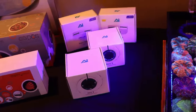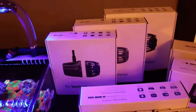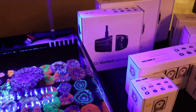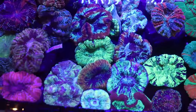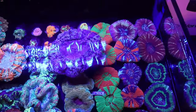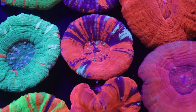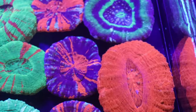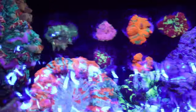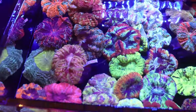Got your Neptune products. AI versus, got some Radions, your Ecotechs. Look at this tank. Oh my God. Look at all these Scolies. Got some beautiful Scolies. Afnan's always bringing the fire to these shows, and here just proves it.